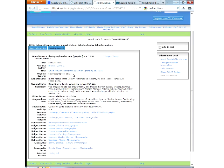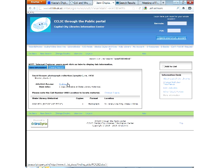There it is. So 62 photographs. It looks like there must be more than 62 because there are more online. But if you look at the finding aid, that'll give you a sense of what's in the collection.